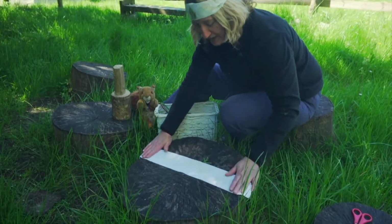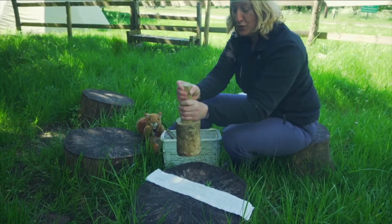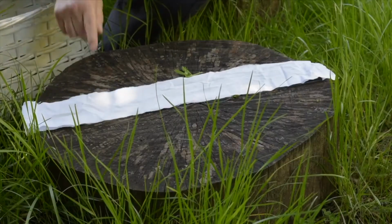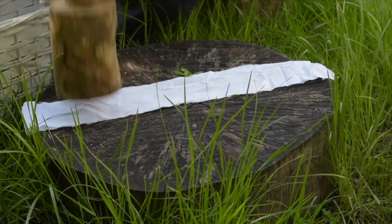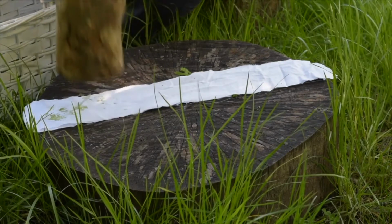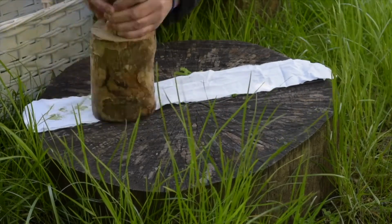That's it. Once we are happy and everything is in place, we need to really be careful. Watch your fingers. Hold on with 2 hands onto whatever it is you're holding. So I've got 2 hands on the mallet. And I'll make sure that I don't have my fingers anywhere near here. So hands away. And we're going to bash. Wow. Look, there's the first leaf. Keep those hands out of the way.